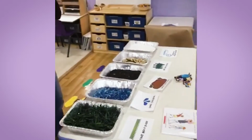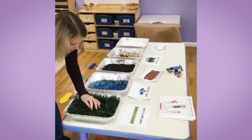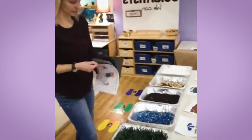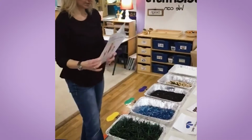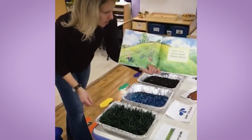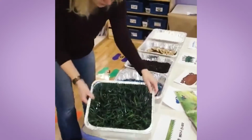Okay, so we have this set up as a sensory experience here at our snack tables. And in the story, they're looking for the bear and they go over six different terrains. So the first one is they're going through the grass and it's swishy, swashy grass. So then we have a pan full of grass.